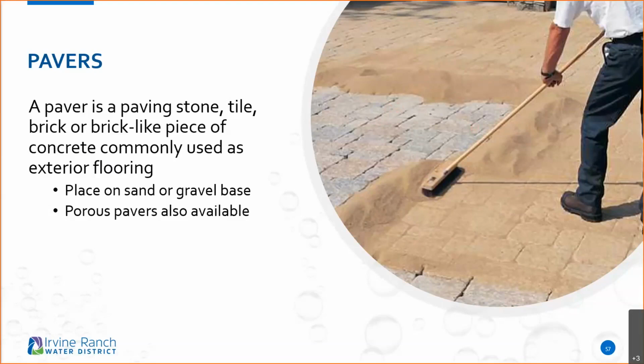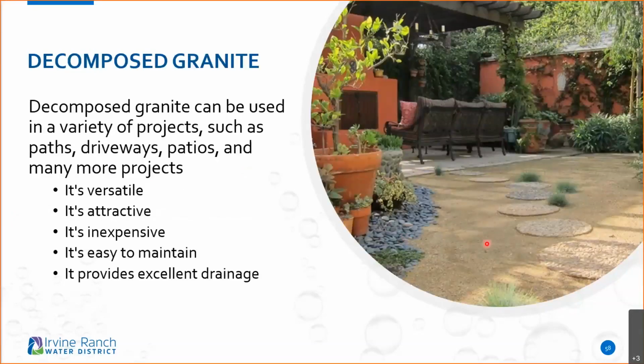Porous pavers are great. You can see here they're just filling in the spacing with sand, and the water is going to do that. Decomposed granite's another great way to go.